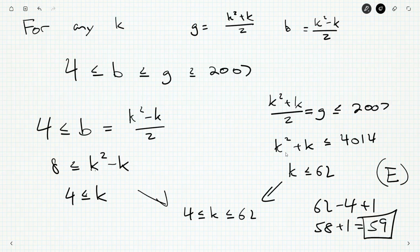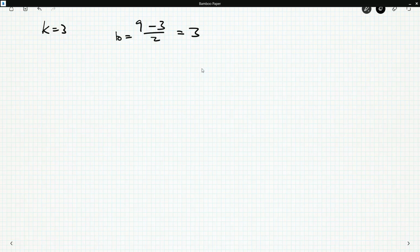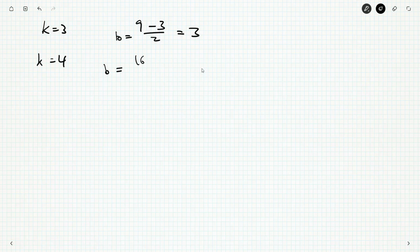We could even double check these extreme cases and the ones below it. I've got time, so I'm going to do that. I've shown that any k will work. What if k is equal to 3? Well, we'll have b is (9 minus 3) over 2, which is 3, and that's a bit of a problem. It says right here, b is at least 4. So that wouldn't work. But k being 4, b would be (16 minus 4) over 2, so that's 12 over 2, that'd be 6. And g would be (16 plus 4) over 2, which would be 10. 10 minus 6 is 4, 10 plus 6 is 4 squared.